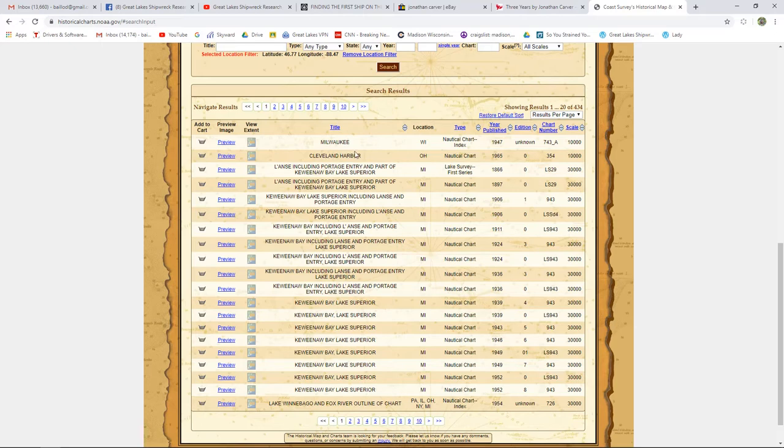But let's take a look at what we've got here. So we have the first series, the original lake survey map of Keweenaw Bay from 1866. You'll see if you're on the eastern lakes, some of them are earlier, 1840s. Lake Michigan, the Beaverlands, I think, was 1855. And then the last ones were 1870s and 1880s for some of the more remote parts of the lakes. As you go down, you can see that they had a second series that they did as it came closer to 1900. They did one in 1897, and then a few others every few years.